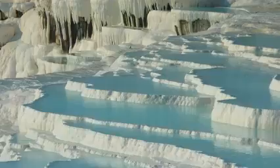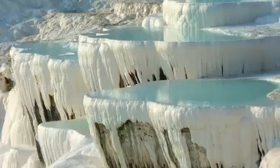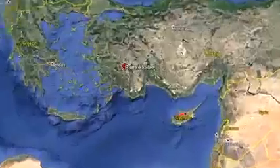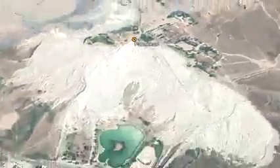So, how did these unusual features form? Why do they have steps? This video will answer these two questions and discuss this geologic wonder. The Pamukkale hot springs can be found in southwest mainland Turkey. Specifically, it is 16 kilometers north of the city of Denizli.